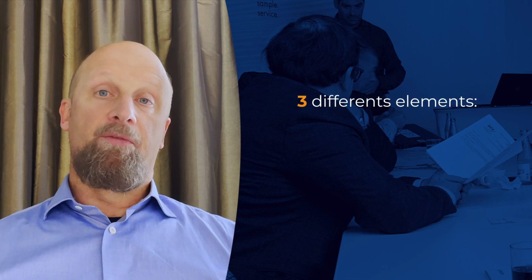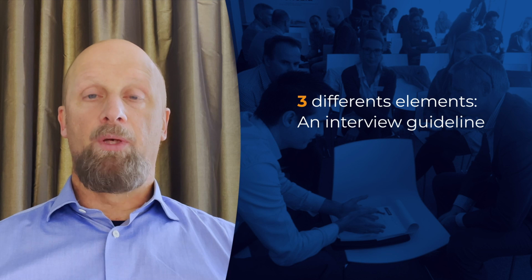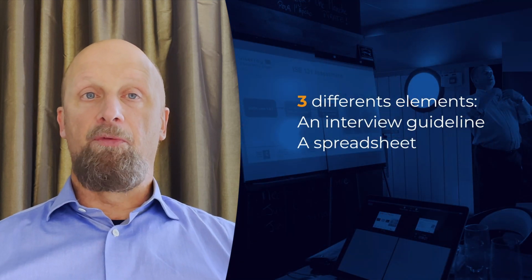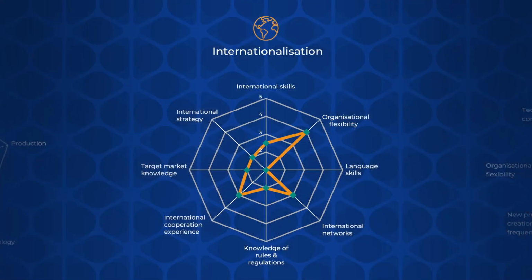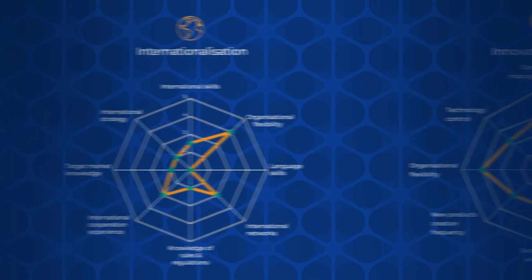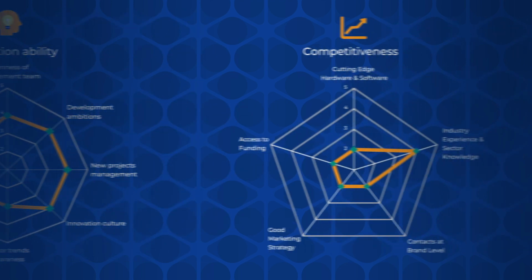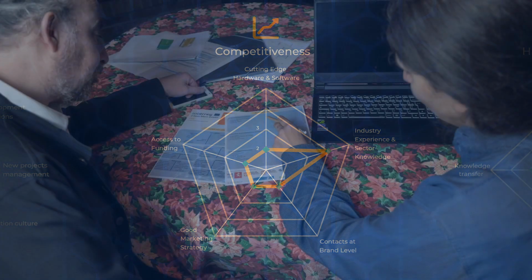The scan had three different elements: an interview guideline for the advisor to use when visiting the company, an Excel spreadsheet to fill in the relevant statistics, and an output poster document, which was the result of the scan and was used to discuss with the SME the results of the scan. The scan consisted of official data such as number of employees, sector, turnover, international expertise, use of technology, etc.